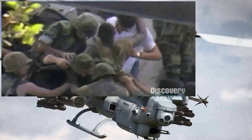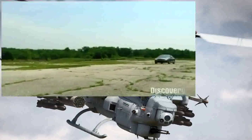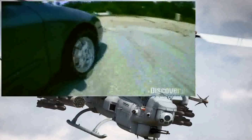241 U.S. Marines, sailors, and soldiers were killed. Stopping a vehicle isn't as easy as you might think. That's why engineers have been working for the last 3 decades to come up with an effective solution.